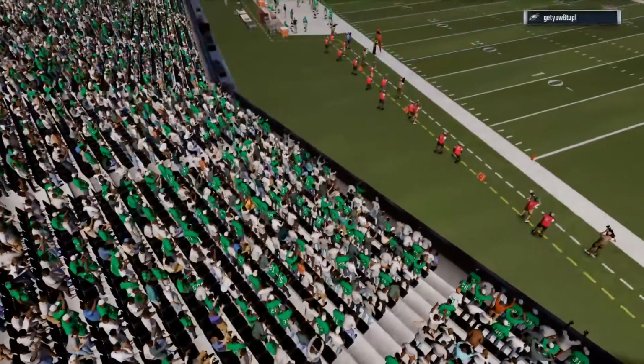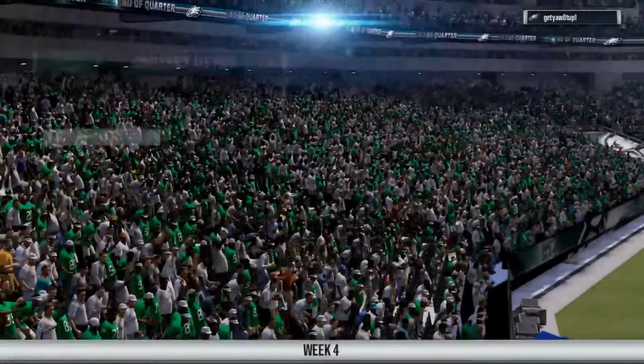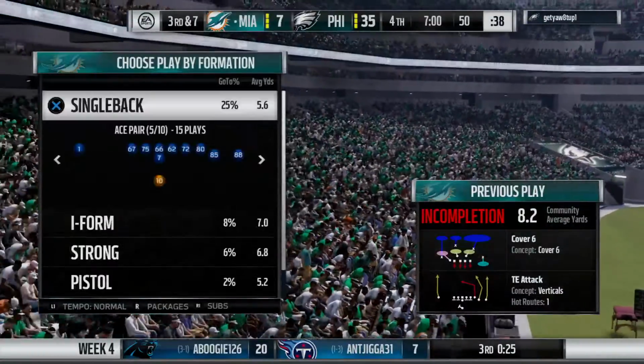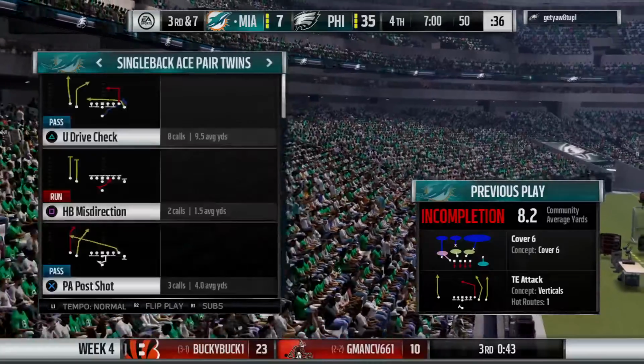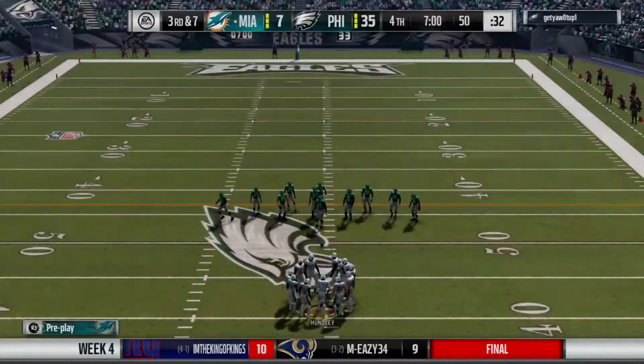And welcome back. We are in the city of brotherly love, Philadelphia. A lot of happy faces in the crowd at this point as their guys have a big lead here to start quarter number 4. 7 yards remain now on third down.